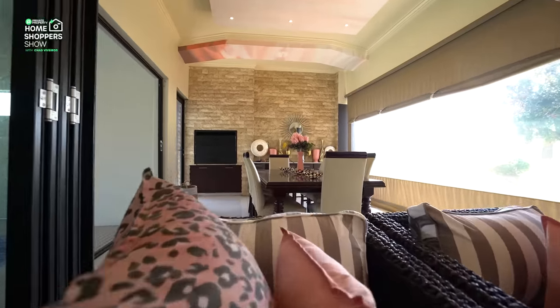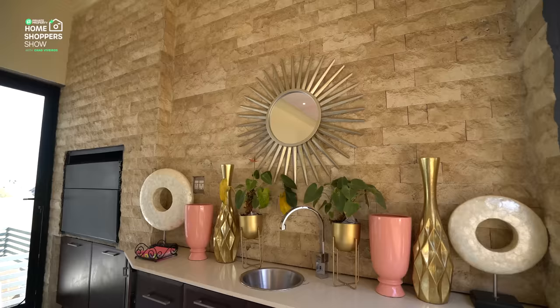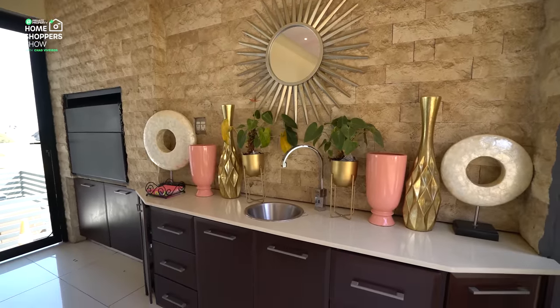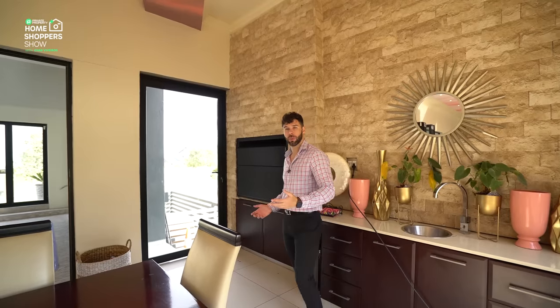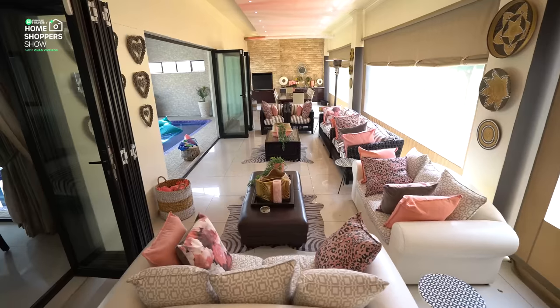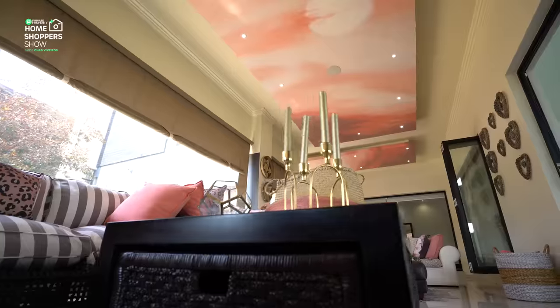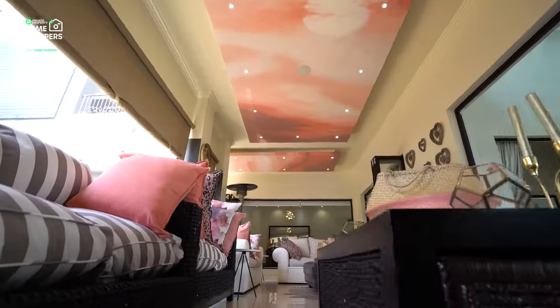We've got this outside dining room table, but also we've got your braai area right over here, built into this featured wall. We've got a prep sink, we've got under counter storage. So if you'd like to whip up a meal here while the kids are playing in the pool, no problem at all. This is an 8-bedroom house.